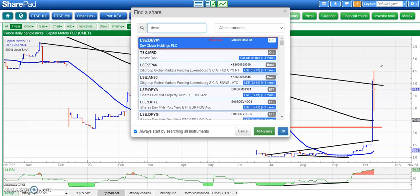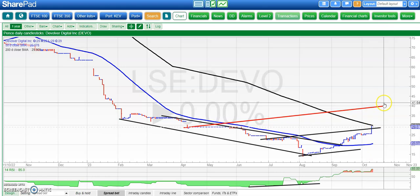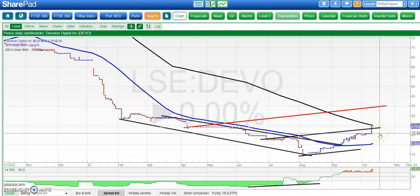Onto a stock which I don't think anybody talks about, but it's got a cool name anyway, Devolver Digital. Here we've hit our initial target there, top of a rising trend channel at 28 pence. Above 28 pence on an end of day close, looking for the shares to hit 40 pence by the end of next month at the top of a rising trend channel from back in April. Not expecting the price action now to be below 25 pence.